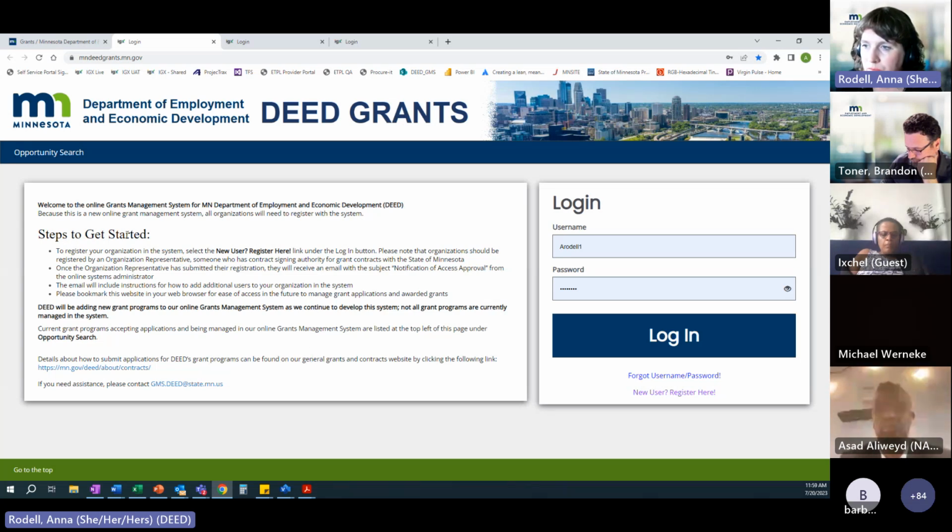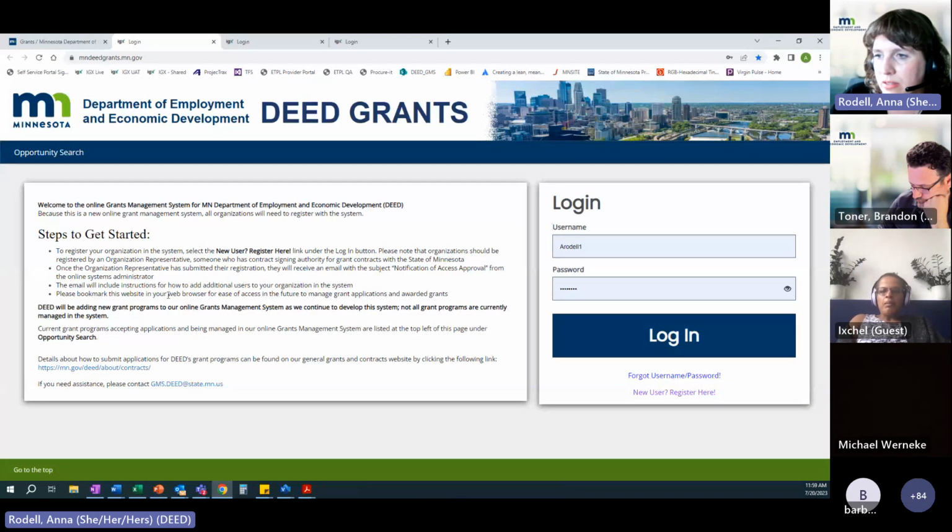There's important steps listed here. Please look over these as you're registering the system. We request that any new registration for any organization entering into the system be registered by the organization representative. And we're defining that as someone who has contract signing authority for grant contracts with the state of Minnesota. So any grant application that you submit, you're going to have that person who is the contract signing authority submit on behalf of your organization.